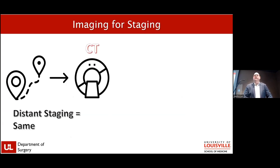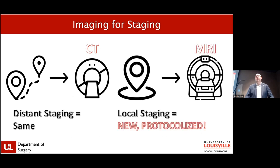So now our distant staging is the same as you would expect. So we can find metastatic disease elsewhere in the body. But we now have protocolized rectal cancer MRI. And this is not just your garden variety MRI that you can go and get off the street. Rectal cancer MRI has very specific protocols about the anglings of the magnet.